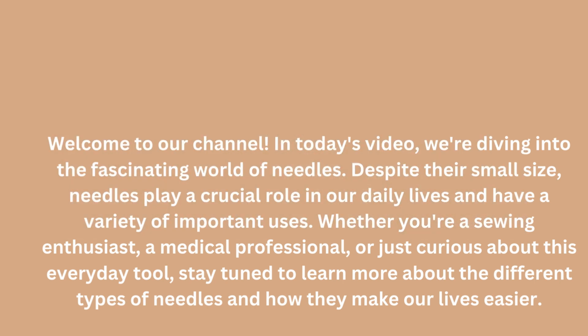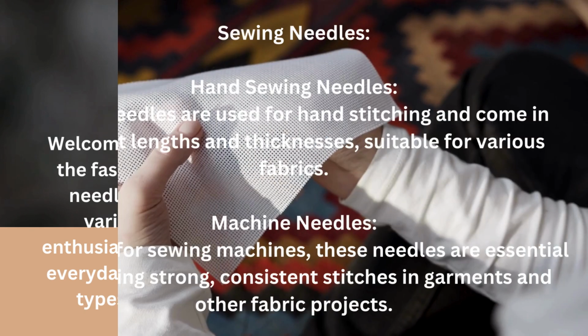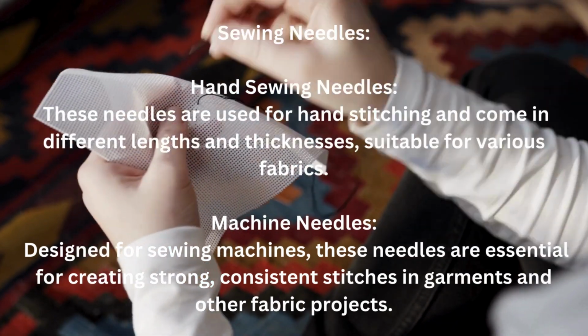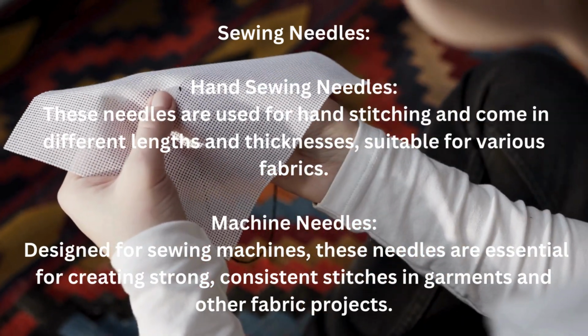Despite their small size, needles play a crucial role in our daily lives and have a variety of important uses. Sewing needles. Hand sewing needles. These needles are used for hand stitching and come in different lengths and thicknesses, suitable for various fabrics.